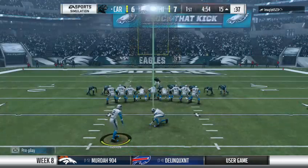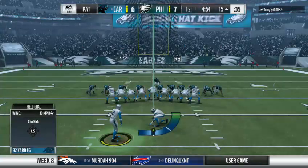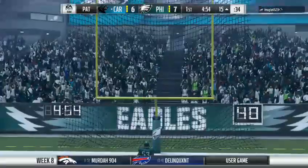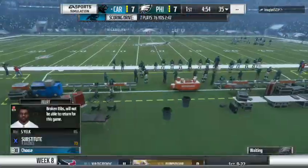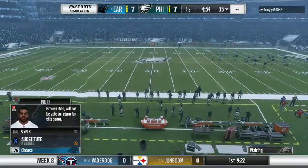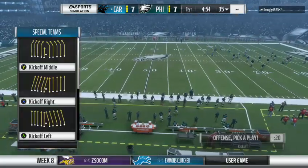Good bounce-back drive right there. Through the pick on drive number 1, drive number 2 leads them right down the field into the end zone. Agree totally. Excellent bounce back. Tremendous poise. Confidence never lost. And obviously he transmitted that to his teammates as well. What a really nice drive.